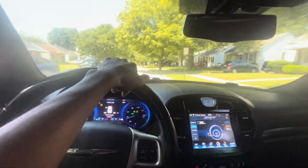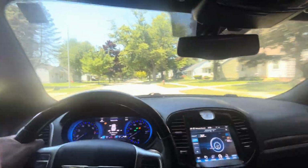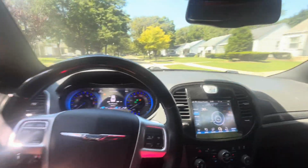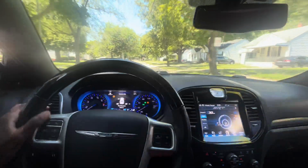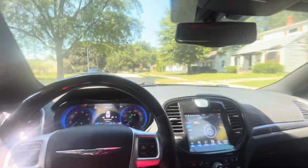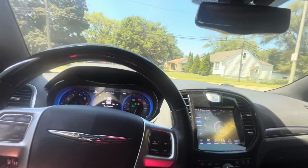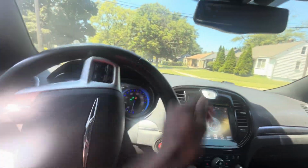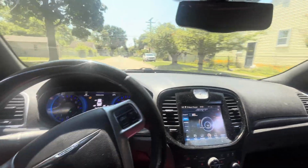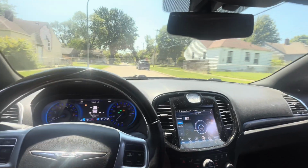Not a bad option at all. I honestly haven't had no major issues with this car since I got it, and I got it with 100,000 miles exactly. Just basic things. Just make sure you keep your fluids and everything changed, and it's pretty much solid. The ride smooth like butter, you feel me?